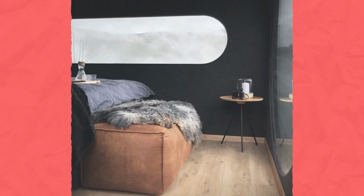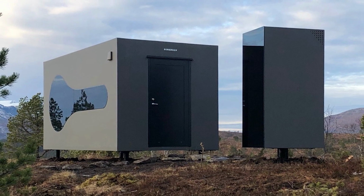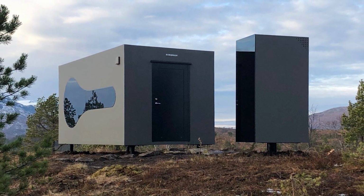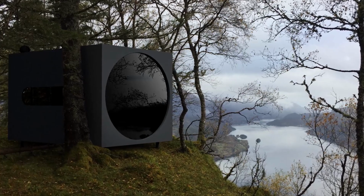The smaller bird box has enough space for a double bed, storage, and a lounge area, while its larger version has all that, plus a compact kitchenette and a standalone bathroom unit. You could fit it with solar panels too. With at least $47,800, you could own a bird box that would make you the envy of lots of birds.